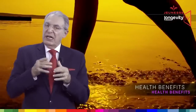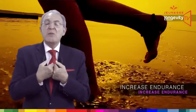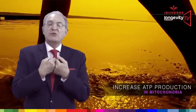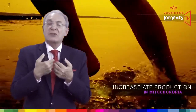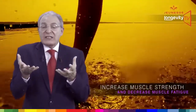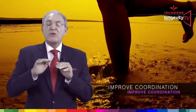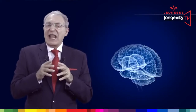Reserve increases endurance. Reserve increases the number of energy producing mitochondria in muscle cells. It also enhances muscle strength and reduces muscle fatigue, along with improved coordination. Reserve enhances memory.